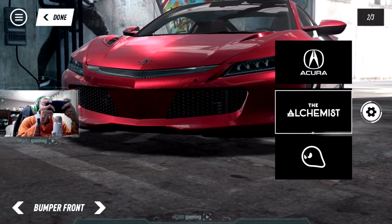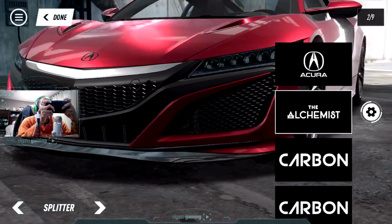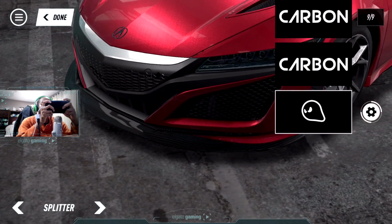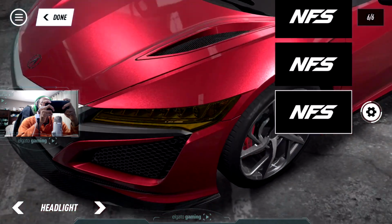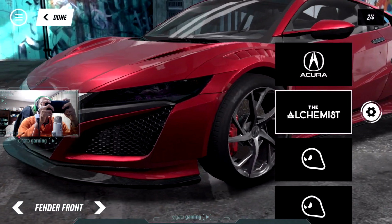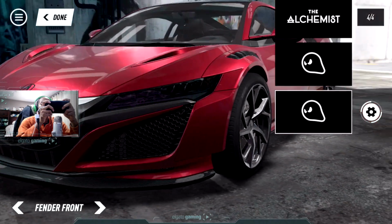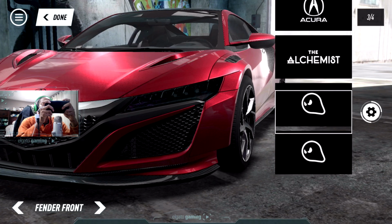Bumper. Alchemist. Nope. Yeah, the car has that bumper on the front. I'm pretty sure we could probably make one like it, but... Oh, that's cool. Headlight. Do it like that. Yeah, fender, they just have this wide butt. They have this. And they have that. In terms of an actual Liberty Walk one, it's not here. That's too wide.